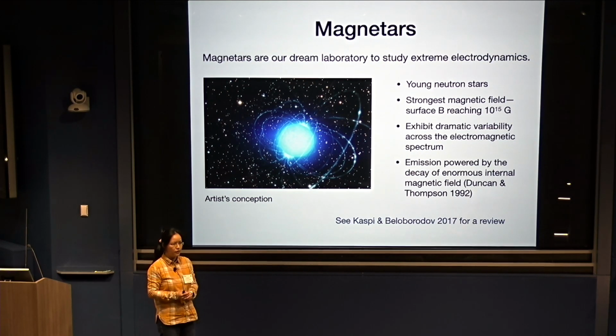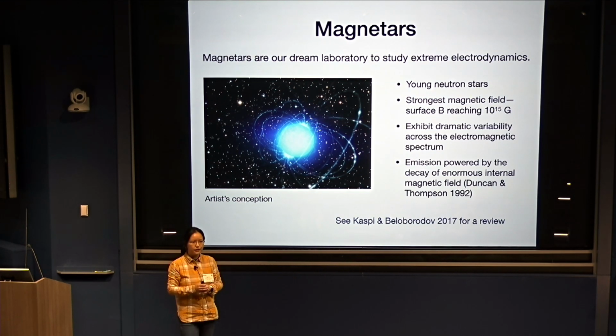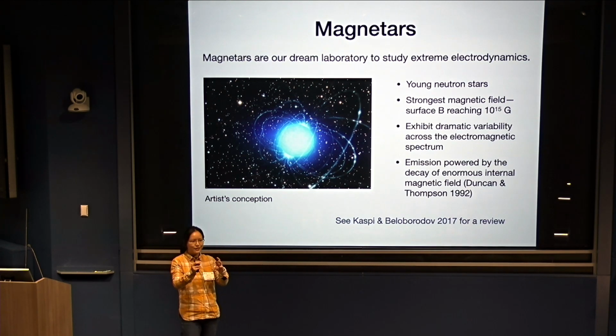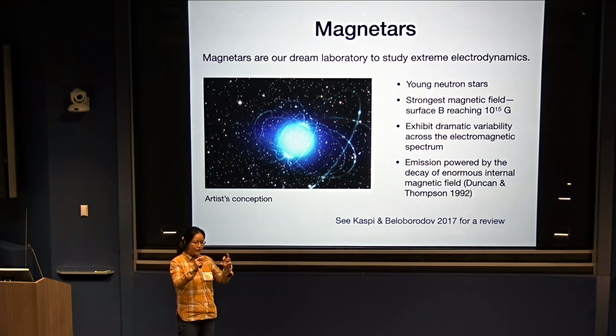So the general picture is that when the internal field evolves, it will build up stress on the crust of the neutron star. The crust is a solid layer of material on the surface of the neutron star, as Matt already talked about in the last session. The magnetic field builds up such strong stress on the crust that it will crack the crust and shake the field around on the crust.